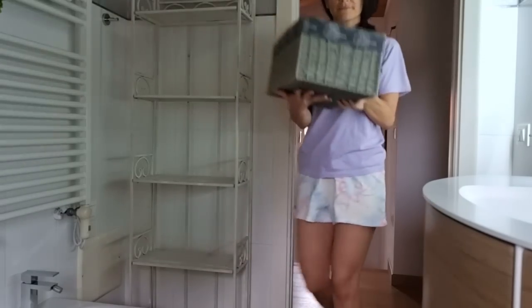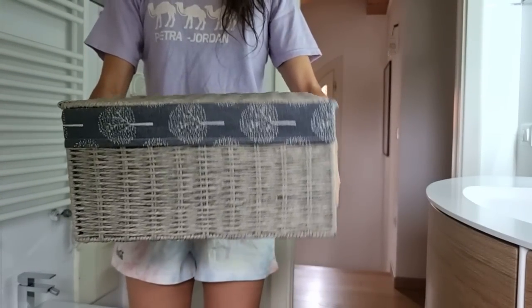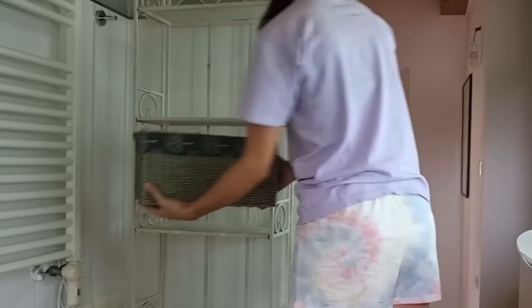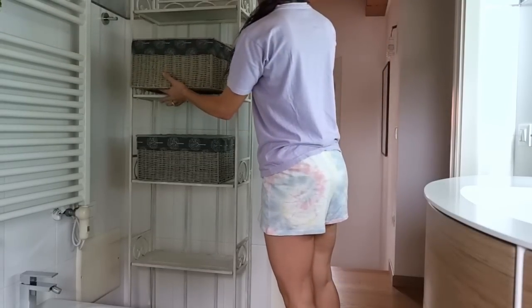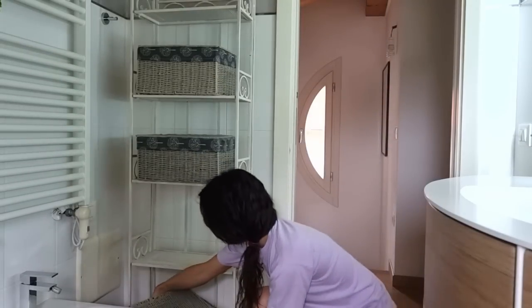I got 4 of these boxes, and I will use them as storage because I don't want to see anything displayed on the shelves, so I will put creams, makeup, everything inside these boxes. These were 12 euros each from a retail shop, but it would have been quite impossible to find them secondhand, and they match with the color of the walls, so it was worth it.